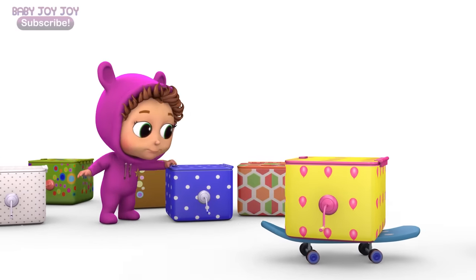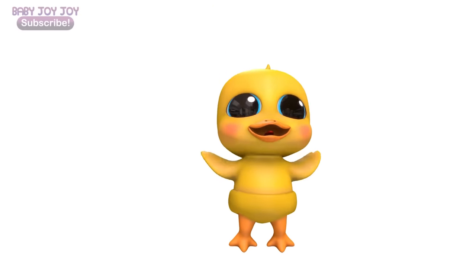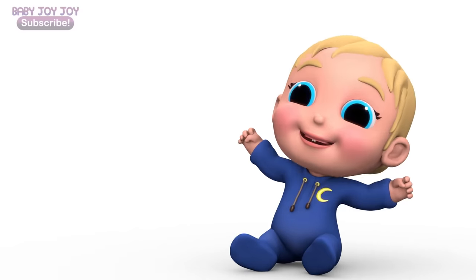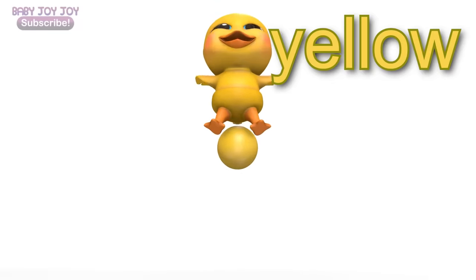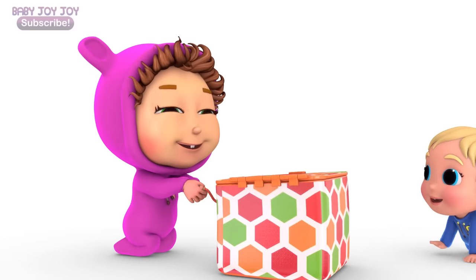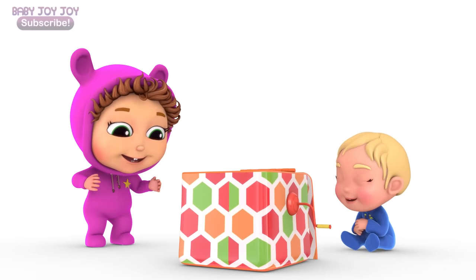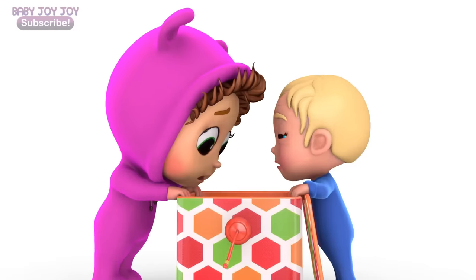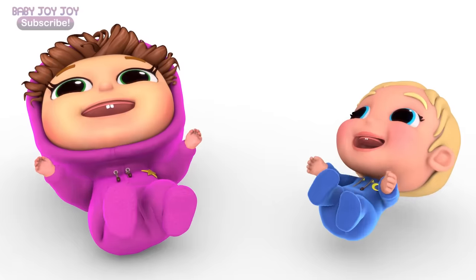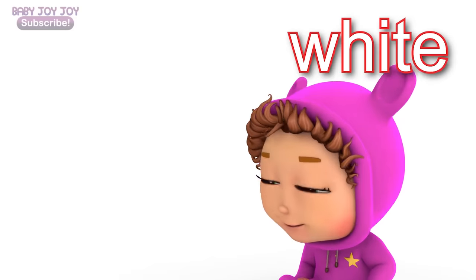What's inside the Jack in the Box? What will it be? Turn the crank and turn it again. Pop! Goes the duck. A yellow duck with a yellow ball. And colorful fireworks! We found a white egg on a white top.